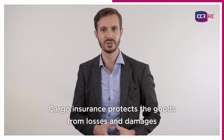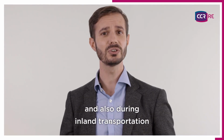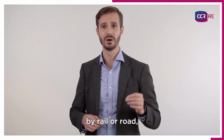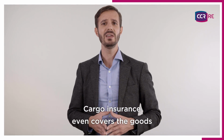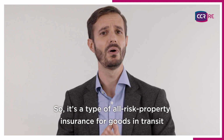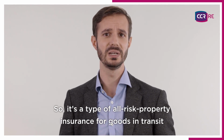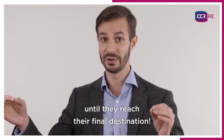Cargo insurance protects the goods from losses and damages when transported by sea or air, and also during inland transportation by rail or road, until they reach their final destination. Cargo insurance even covers the goods during the loading and unloading phases. So, it's a type of all-risk property insurance for goods in transit from the time they leave the shipper's warehouse until they reach the final destination.